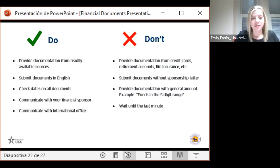Okay, so we're about to wrap it up with the financial document aspects of it. I just wanted to go over a few things that I, as an admissions processor, have noticed whenever I've been working with students in their documents, and a couple of recommendations for you as you prepare these for your own application. A couple of things that you want to do is to provide documentation from readily available sources. Like I mentioned, that's like a checking account, savings account, certificates of deposit, anything that is readily available like that. Something else is that you want to submit all of your documents in English. For example, if your bank does not provide the documents in English, you would need to get a translation for that. But either way, it's important that you do provide those in English for your admissions office.